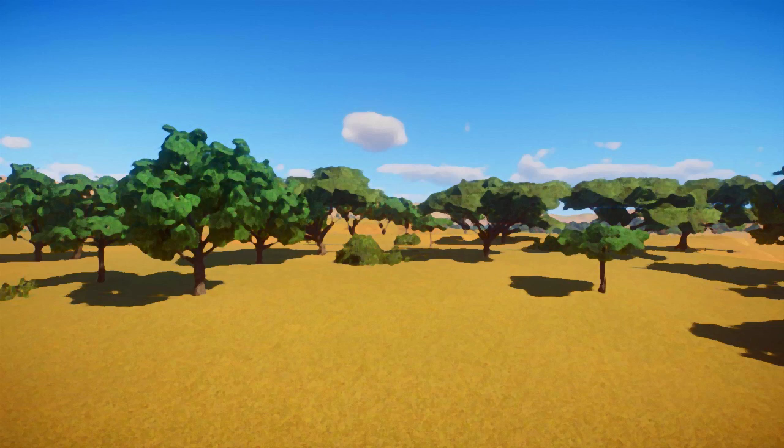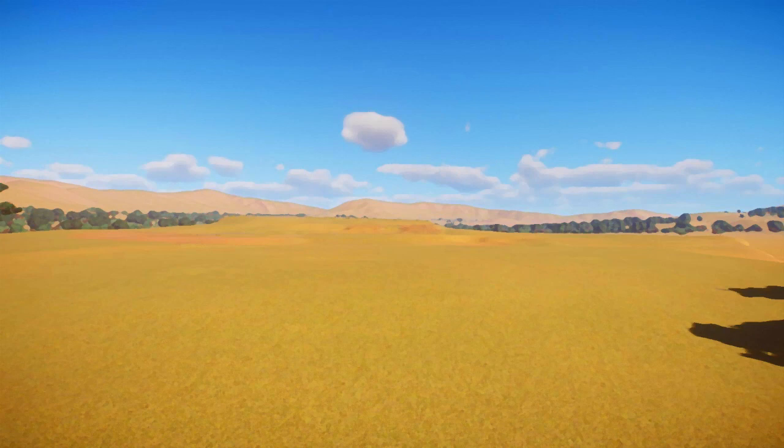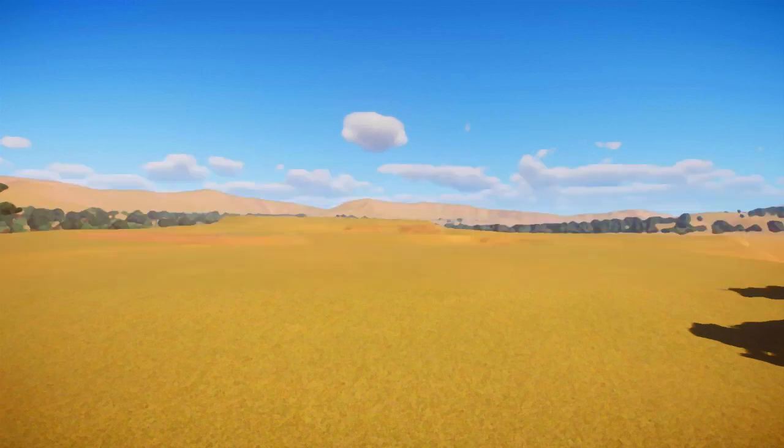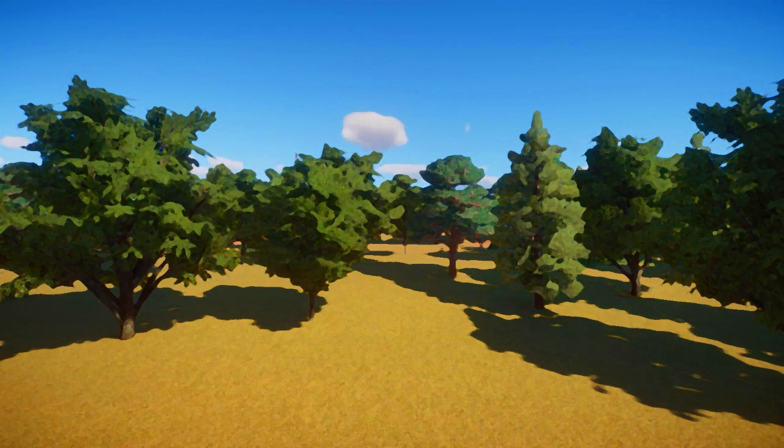They cut down the acacias. Europeans wouldn't have you believe otherwise, but they hate acacias. So much, in fact, that several hundred years from now, they will sell the exclusive copyright name to acacias to Australia. But as Europeans do, they start to plant their native home trees to make the area feel more homely.